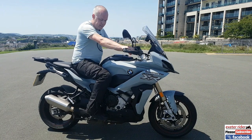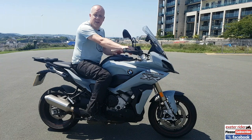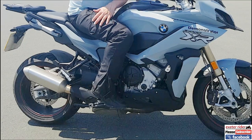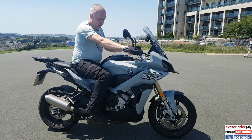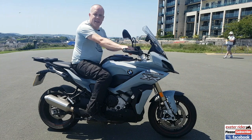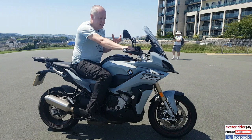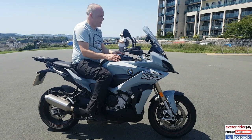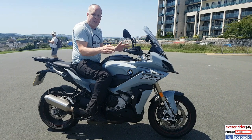Peg position is actually lower than what I thought it was going to be. I thought it was going to have a more sporty stance. In fact, I would say that's pretty much perfect actually for me. Your legs hug into the tank here quite nicely and holds you in quite nice. It is a bike that you sit into and everything is nicely positioned all around you.